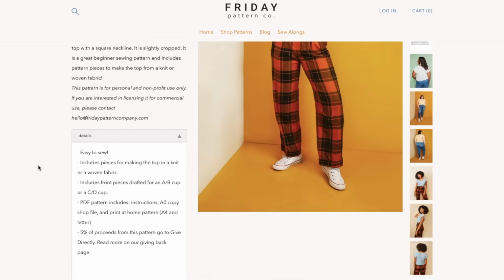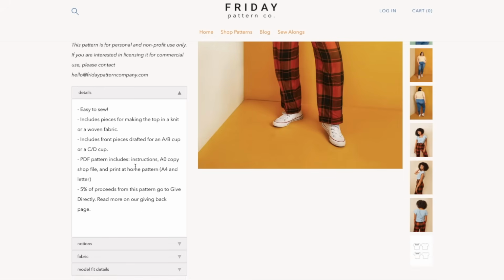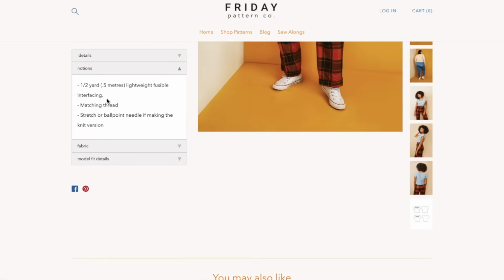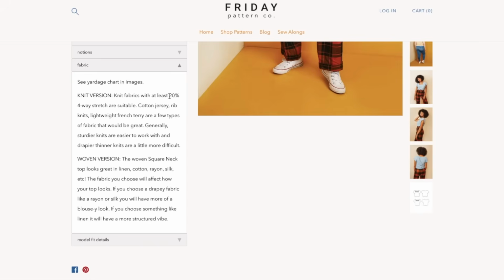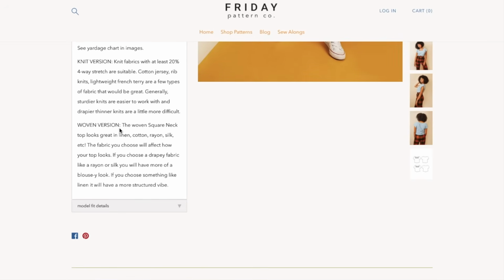That's cool. Easy to sew. Front pieces drafted for AB or CD cup. Comes in copy shop and at home. No notions, right? Interfacing is all. Knit version is 20% four-way stretch, so cotton jersey, rib knit would be great, lightweight French terry. Woven version, really all the wovens: linen, cotton, rayon, silk.